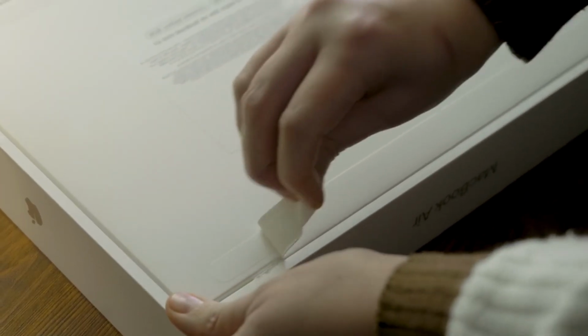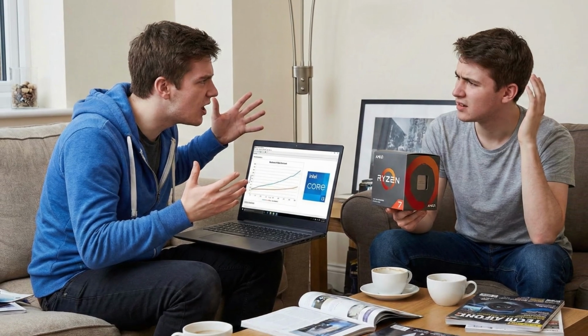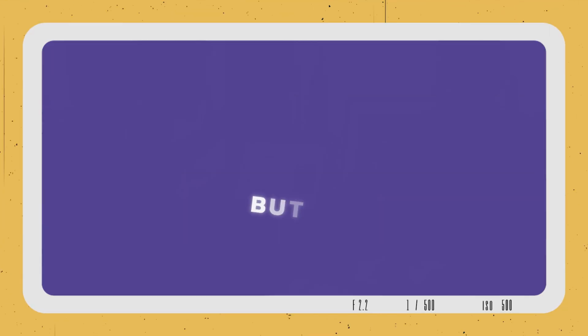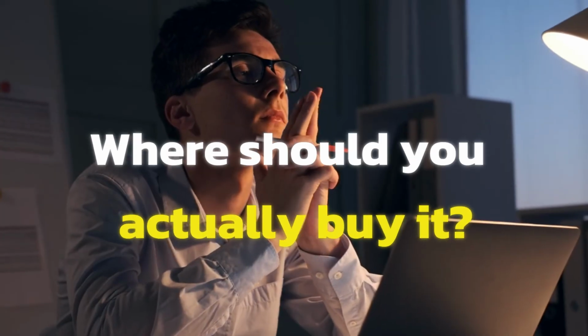You've finally decided to buy a new computer. You've compared specs, read reviews, maybe even argued with a friend about Intel versus AMD. But then comes the million-dollar question. Where should you actually buy it?